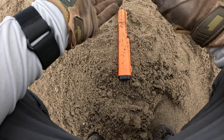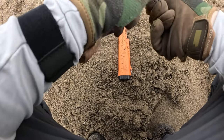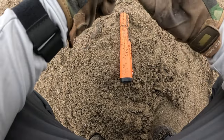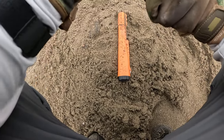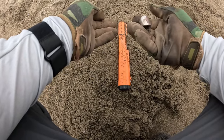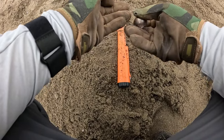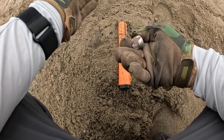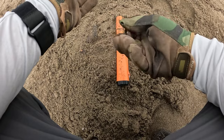I can't even imagine wearing that. That would make your fingers so tired. It's really, really corroded in there. Crazy. Cool. All right, well, we're digging up some old interesting stuff, that's for sure. The heavies are concentrated right here. Sweet.